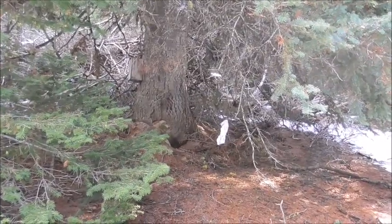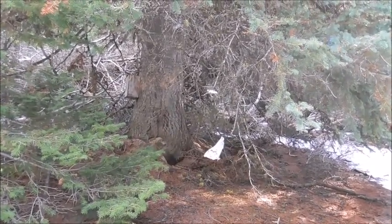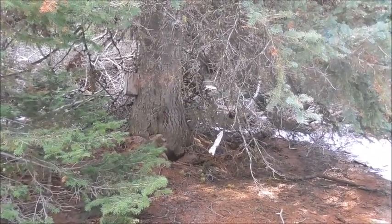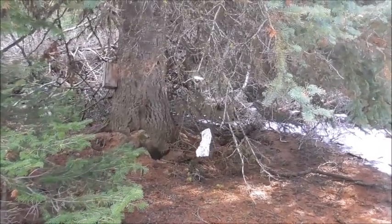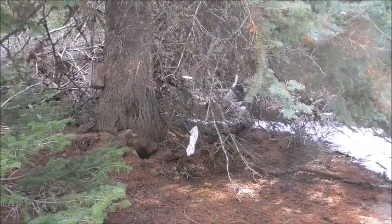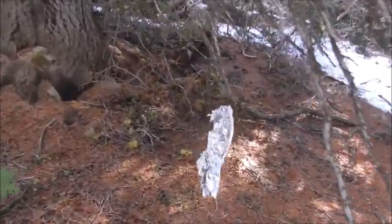This trap's kind of a tribute to a friend. It's a pine marten box that I found here that belonged to a friend of mine, Dave Williams. He was a trapper that got killed on New Year's Day 2020. A tree fell on the poor guy. But this is one of his boxes I found kind of by accident.